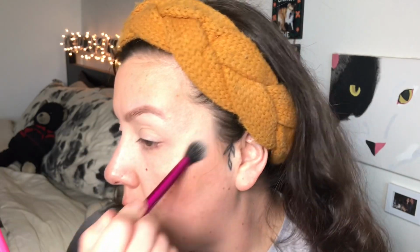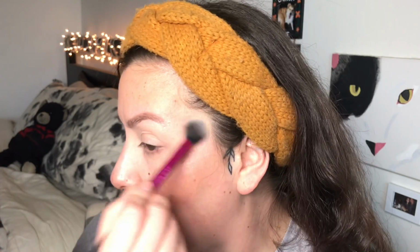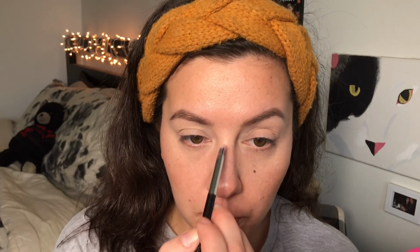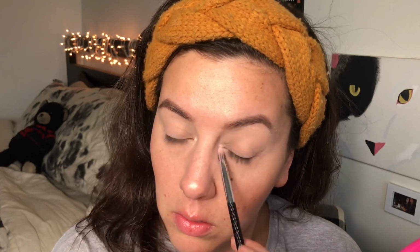Dude, that's so pretty. I've never used their highlighters before. I know that they came out with a couple shades, but I never picked them up. But man, this is really pretty. The shades they've come out with before just weren't really my speed, but this one, I like it. I'm going to quickly add a little bit to my nose and all my highlight spots. Pretty, look at that nose highlight.